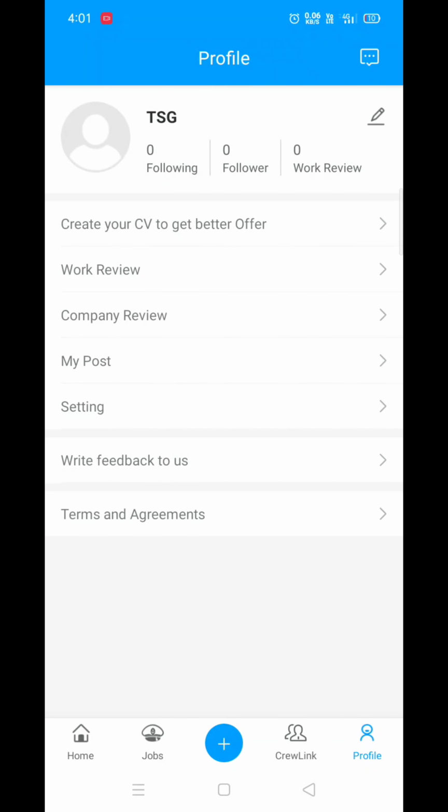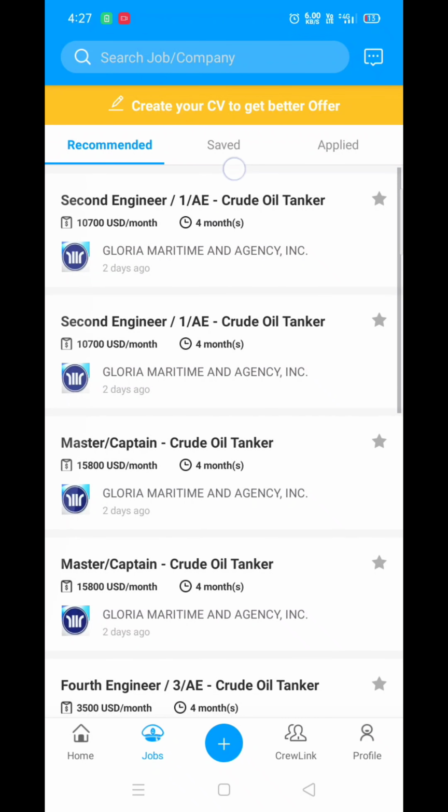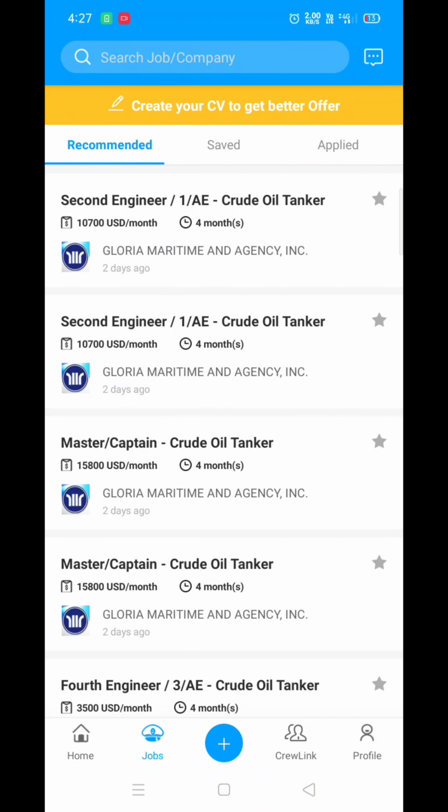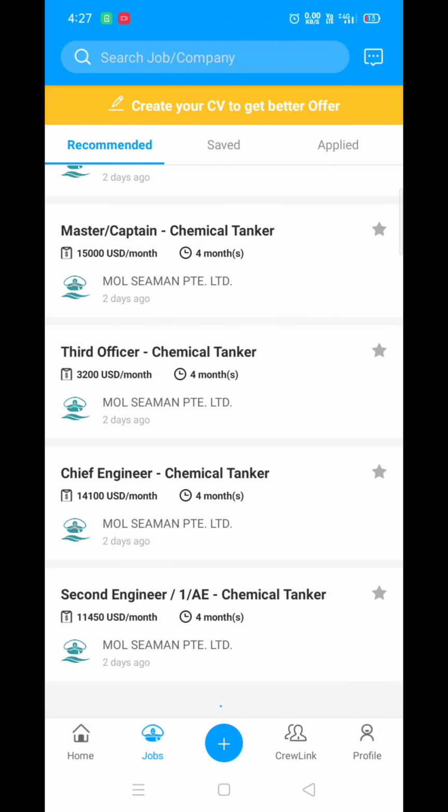Now let's go to the job section. Here on the top you will see create your CV to get a better offer. You can create your CV from here. Here you will see the recommended jobs, your saved and applied. So in the recommended jobs you will see the second engineer, salary in USDT and per month. Like this you will see the jobs from here.